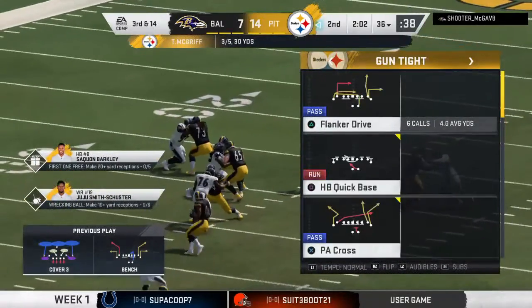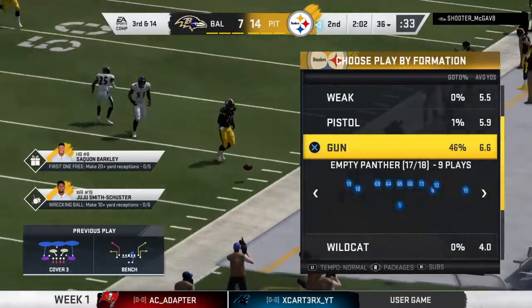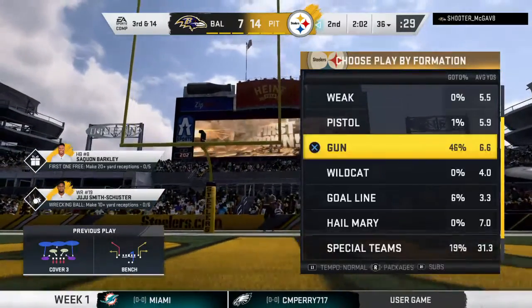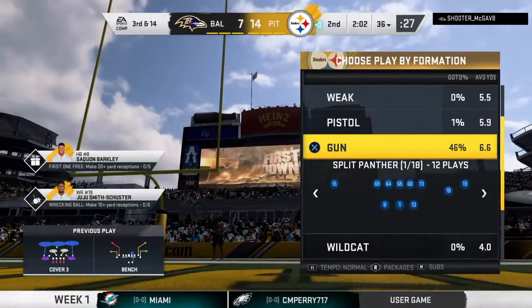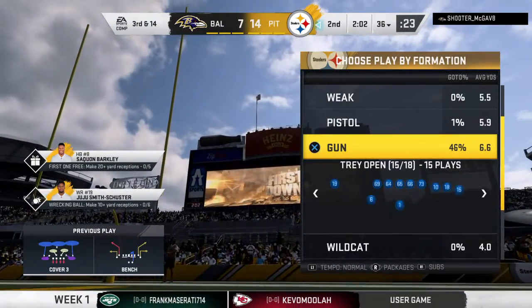Now, meanwhile, a pass that should have been intercepted, but it winds up falling incomplete. And Charles, got to like what this defense has been able to do these last couple of plays. Yeah, they get the sack on 1st down, then they force the incomplete pass. Now they're just a play away from getting the football right back, but it's a big play. They've got to hold up.